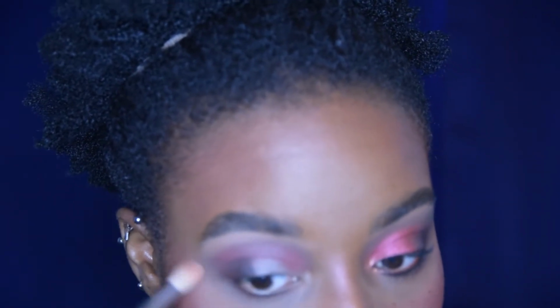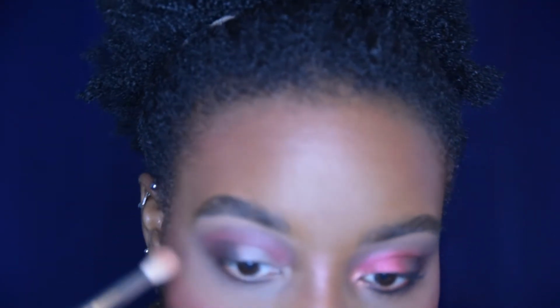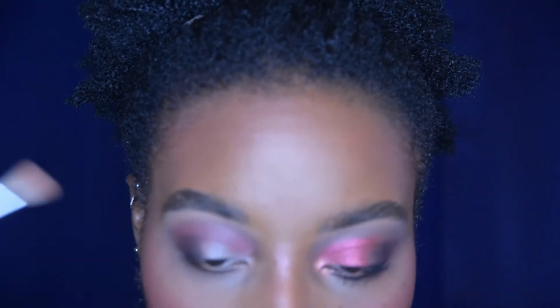If this doesn't work with just a clean blending brush, you can always go in with whatever powder you put right there, just to add a little bit more powder and help blend that situation. I think it looks fine now. Now what I'm gonna do is just cut my crease really quickly, and I will be right back. Not gonna hold you up.